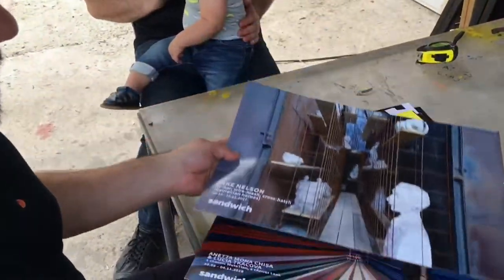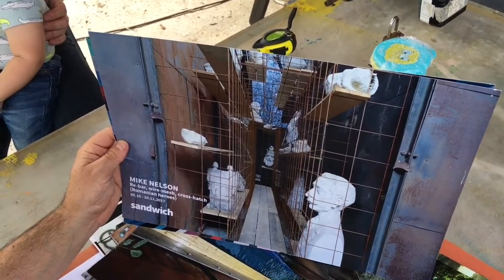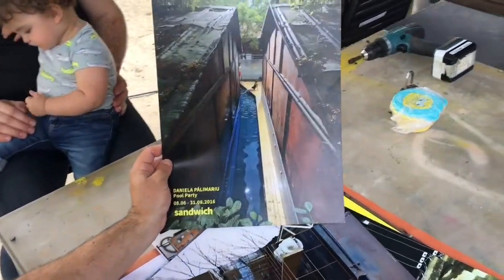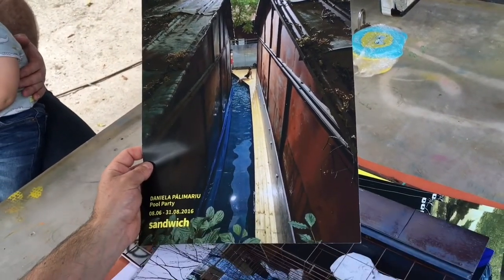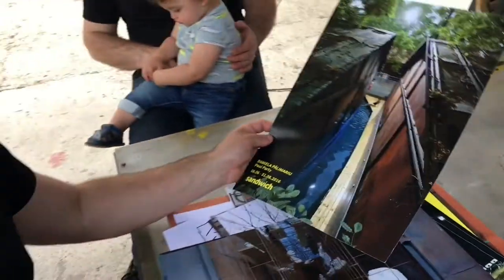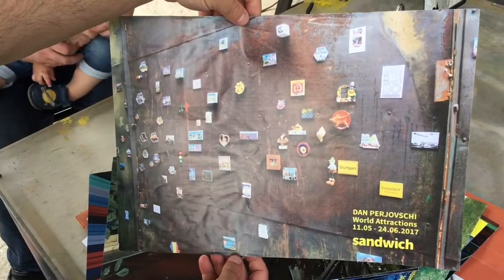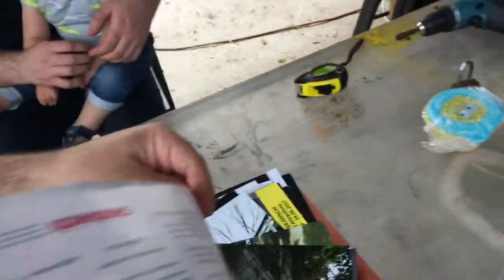And this is Mike Nelson, who used sculptures that were abandoned in this place: plaster models of the monuments, the public commissions around the city. This is our swimming pool made by Daniela Polimariu. And this work gained a lot of attention. And it also helped us to visualize the potential of this place. Our friend Dan Perzowski transformed it into a beautiful fridge, asking all the institutions where he had exhibitions, galleries, institutions, spaces that he runs, to send us the content of the exhibition, which was magnets.